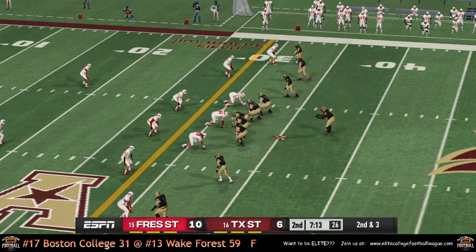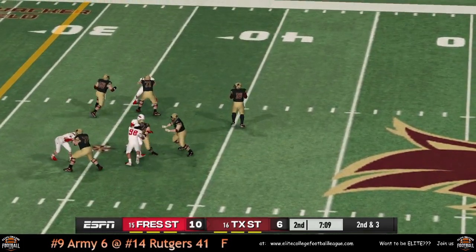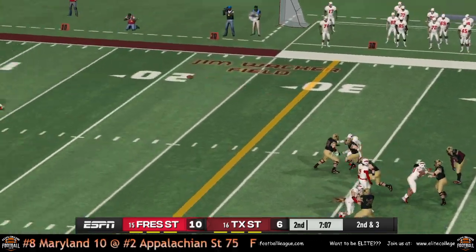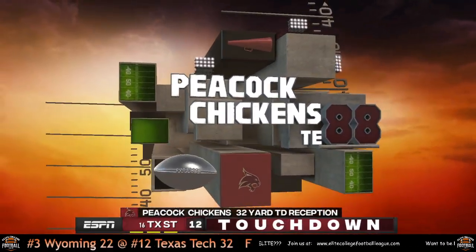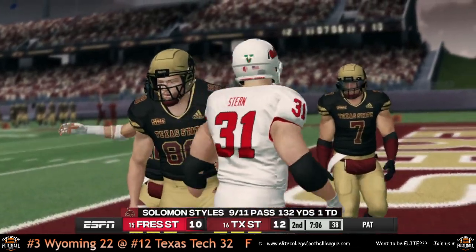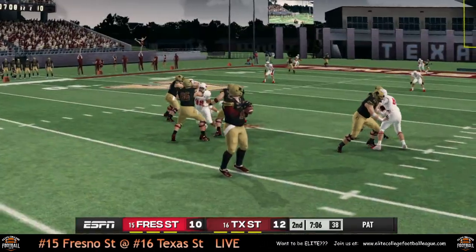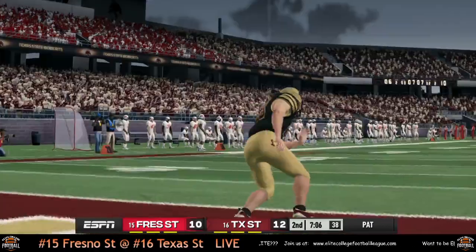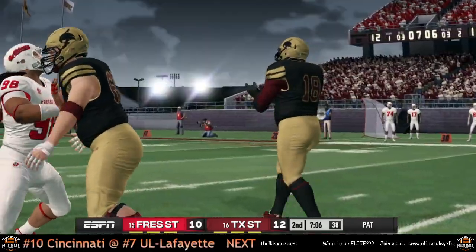Shotgun formation, empty set. Has all day to throw. He throws it to a wide open receiver. Touchdown, Peacock Chickens. 32-yard reception. And your new score is Texas State 12, Fresno State 10. Pending extra point.